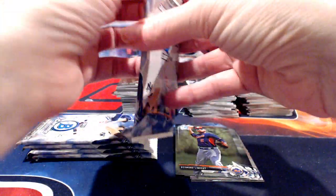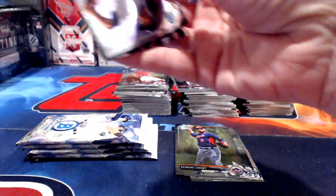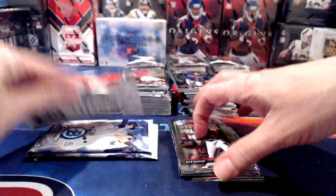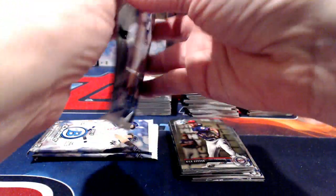But I order a lot of Chrome too because I love it. You guys know this about me. I love Bowman Chrome. I like all the Bowman, period. I enjoy the prospecting part of it. Getting them now while they're affordable and young and sometimes unknown, sometimes not unknown. The buy and hold philosophy.